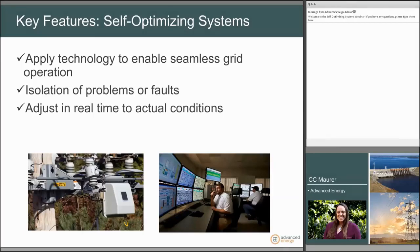The grid is able to adjust in real time to actual conditions. This means that the grid can react better to disturbances, fluctuations, and two-way power flow on distribution circuits from the substation to the meter.